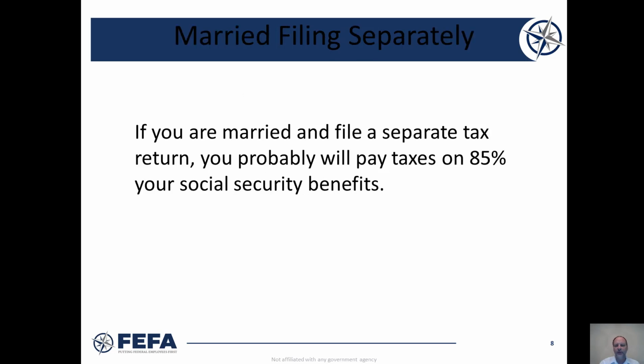Married filing separately is generally the least favorable way to file your federal income tax return. If you do this, they do penalize your Social Security benefit, and you will probably always be taxed at 85% of your normal tax rate.